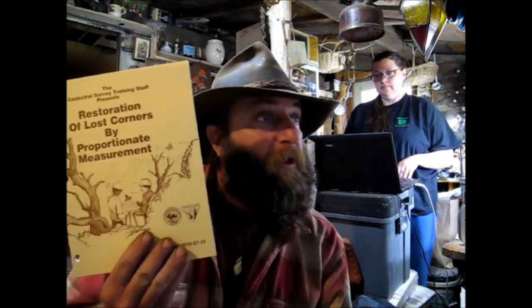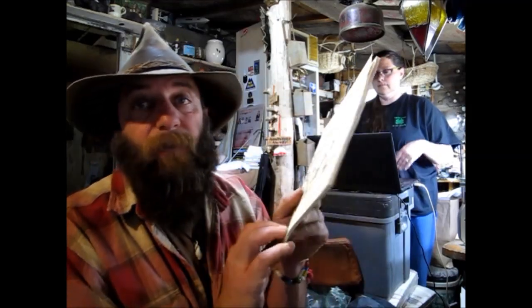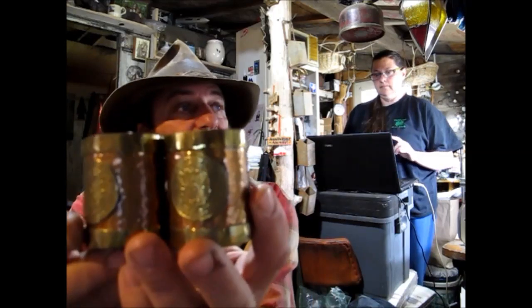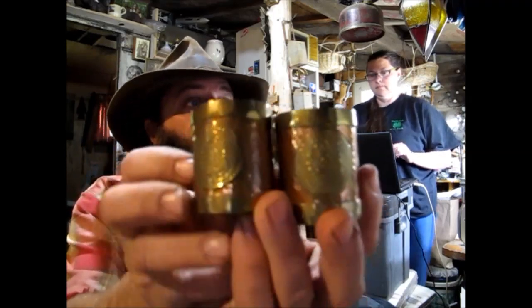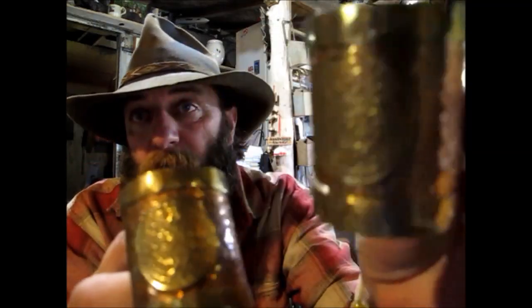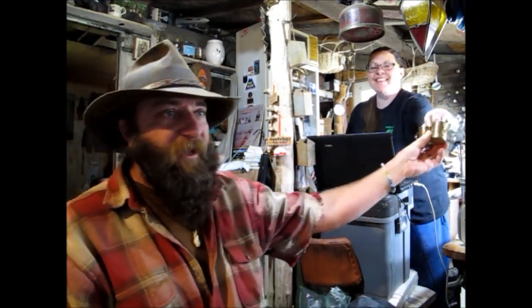We have U.S. Department of Interior BLM Restoration of Lost Corners Handbook, $11.03 shipped. A pair of vintage copper brass Aztec Mayan calendar mug shot glasses, Moscow Mule. Get to see the little Mayan calendar, kind of cool little mugs. They don't look so small until you hold them in your hand. Those are $18.65 shipped.